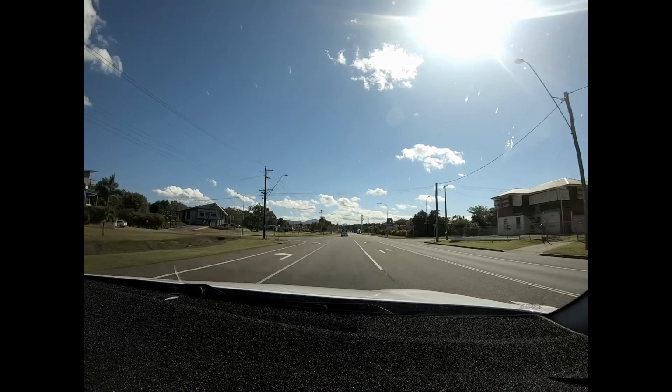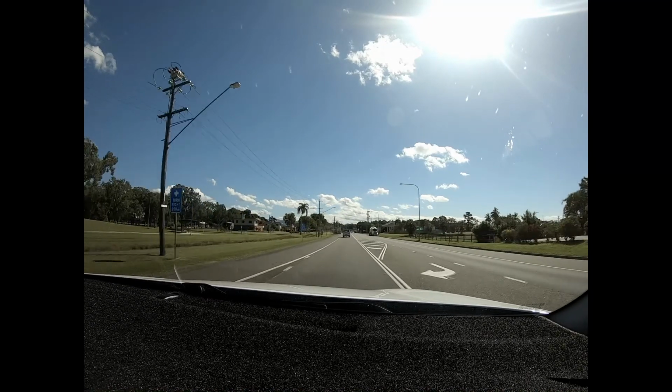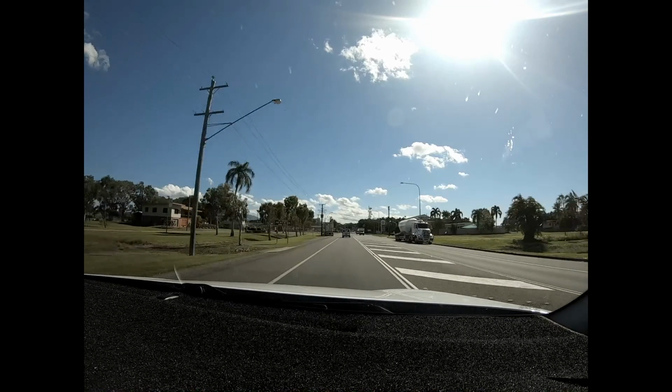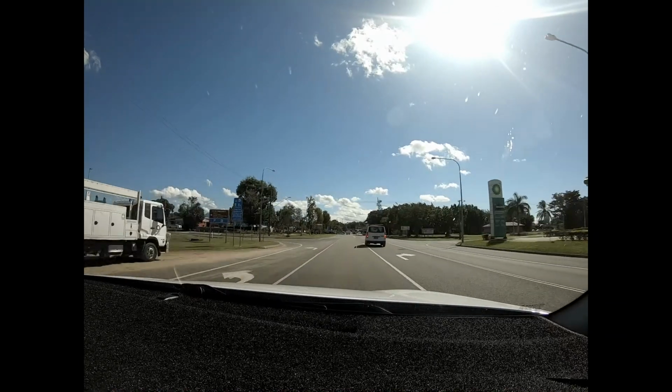So we're just going to do a little spin around the town of Ingham, the main drag as they call it. On the left hand side is a tidal wetland, so I'm going to do a video on that. I have been in there and it's quite nice. It's very calming and very relaxing, and it's beautiful, and lots of bird life and stuff like that.